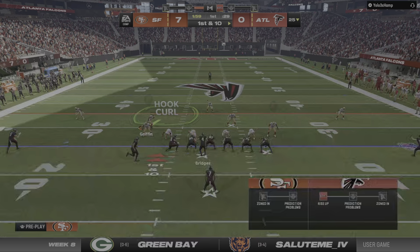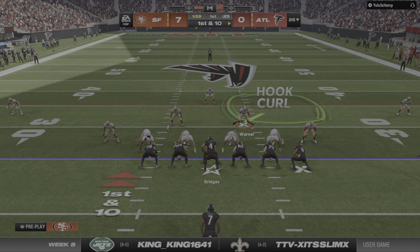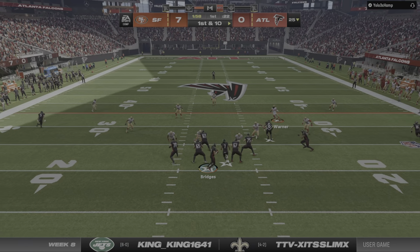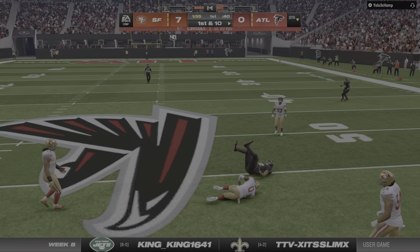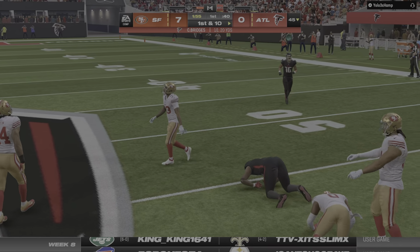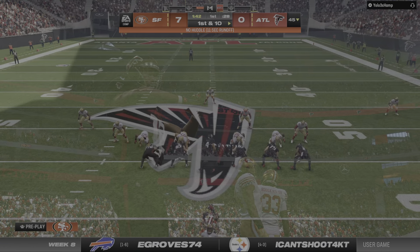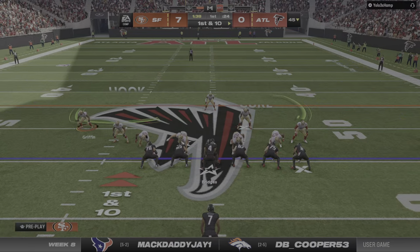And now an audible here into something else. They'll come out throwing here to start the drive. Got his man complete over the middle. That's Robbins. And they'll get it all the way up about 5 yards shy of midfield. The big play to start him out. Has him at the 45 already.